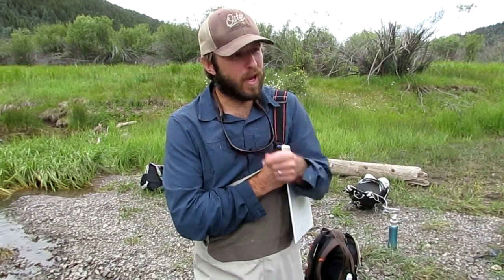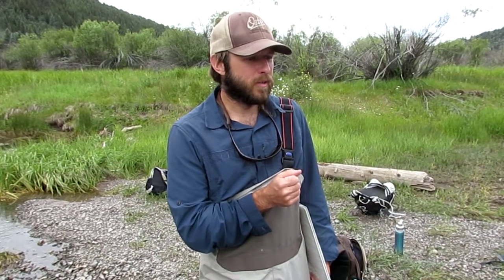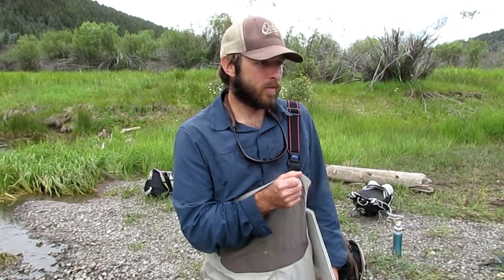On the Animas, I have a data set going back to 1992, and so I've done some sampling the past couple of years for the Animas River Stakeholders Group and Trout Unlimited on the Animas River, and we've been looking at trends in the macroinvertebrate communities over time from 1992 to 2014. And so really you can get these great data sets of changes over time.